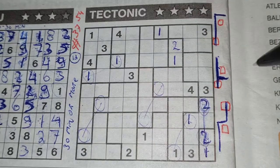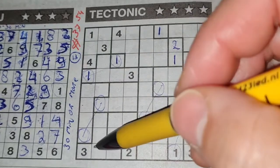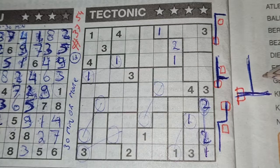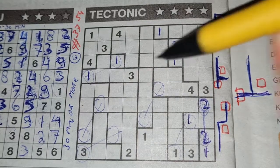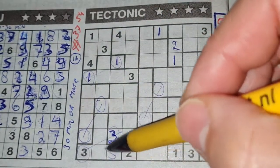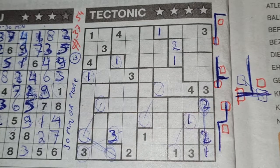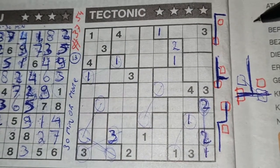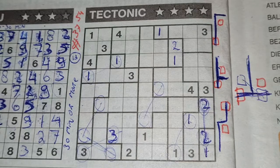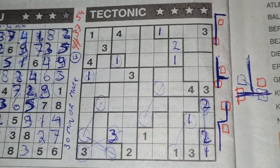Yeah, the T shape. Here we have the T shape. Remember that this box has the same number as that box. So in this case, it's a 3. But also that box has the same number as this box. Those are the shapes or figures that you need to recognize in this puzzle. Only 4. There are more, but in this puzzle, we have only 4 that you need to recognize. Then the following step is easy, filling the numbers.